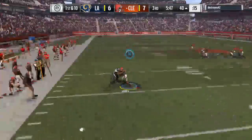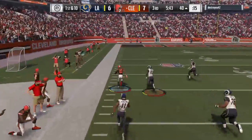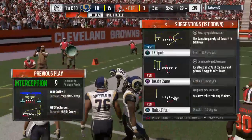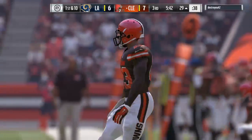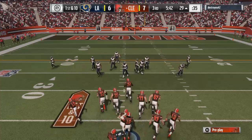Goff looking for Austin. Intercepted. Picked off. It's the Pro Bowl corner, Joe Haden, with it. This is such a good read defensively. They know that this offense is going to try to get the ball to their playmaker in space. So what do they do? They crowd him and send bodies at him. And this one winds up being intercepted.